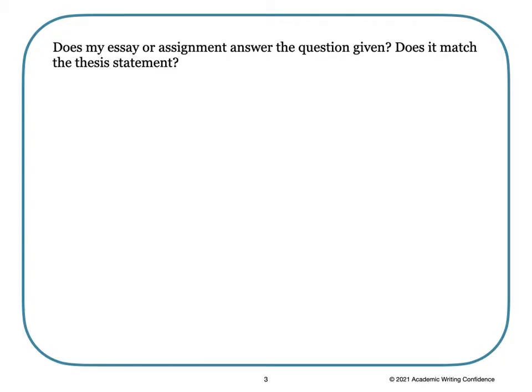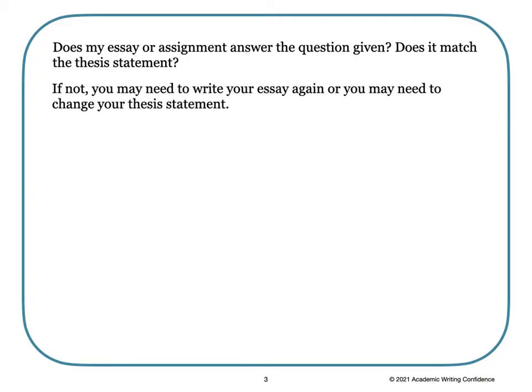So, does my essay or assignment answer the question that was given? Does it match the thesis statement? If not, you may need to write your essay again, or you may need to change your thesis statement.